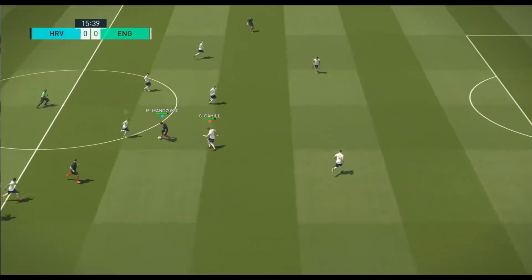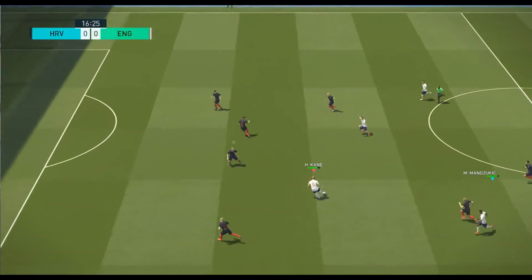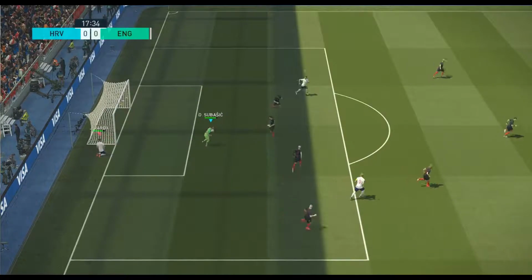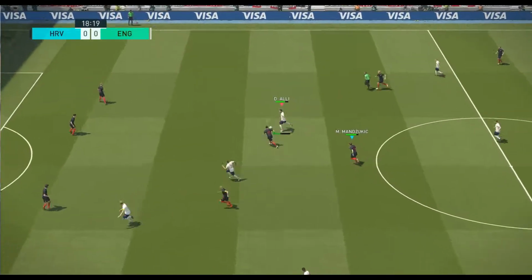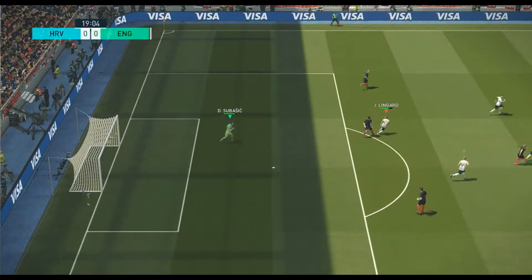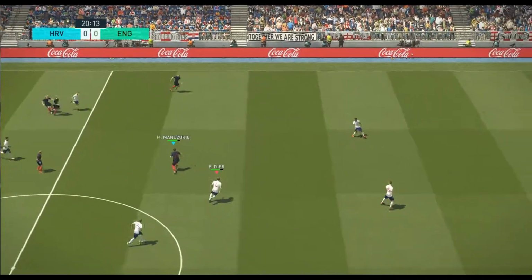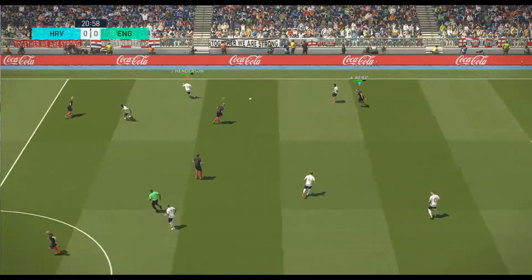Now it's Mandzukic. Lingard. Kane could move up a gear here. Rashford passes it through. And that'll go straight through to the keeper. It's Dele Alli. Lingard, looking to shoot! Oh, great save, real class! Well, that was high-class goalkeeping there to back up his high-class wage. Oh, well intercepted, really alert to the danger.